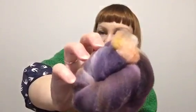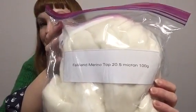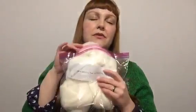Look at them. Look at that. Oh, and they're so nice and squishy and springy and soft. Oh my gosh, I'm gonna have so much fun with those. And she has sent me this Falkland merino top, and this stuff, oh my god. So I'm trying to open the bags away from the microphone. This stuff, oh my gosh, it's so beautiful.